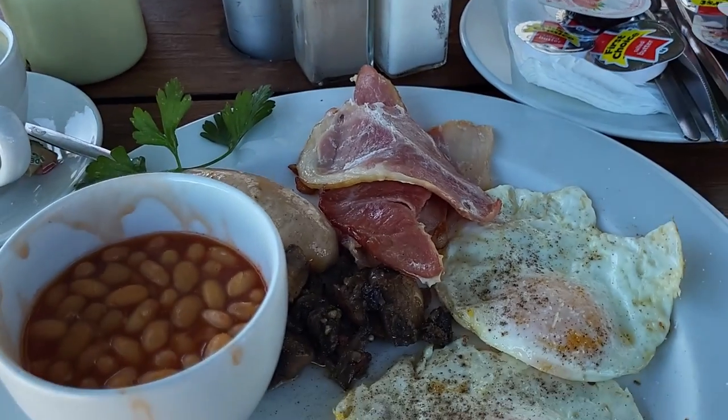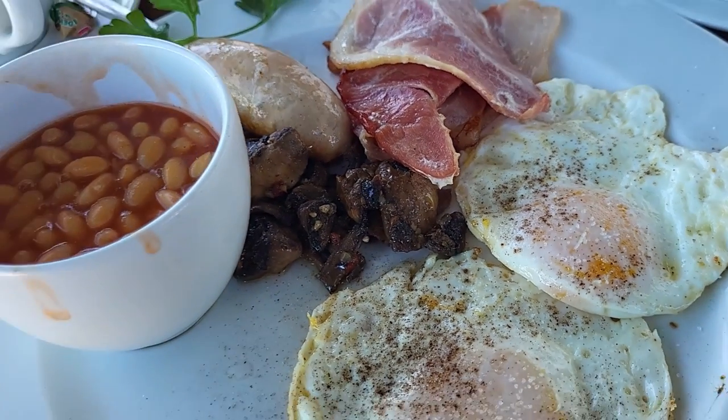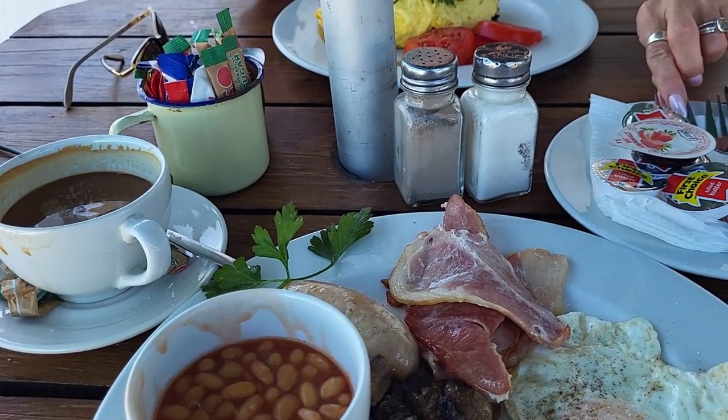Alrighty, this is mine, very boring. Bacon, mushroom, eggs, beans, and really good coffee. Waiting for the toast, Mrs. N.